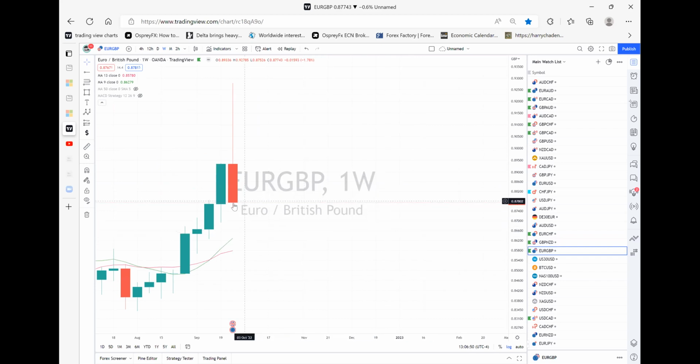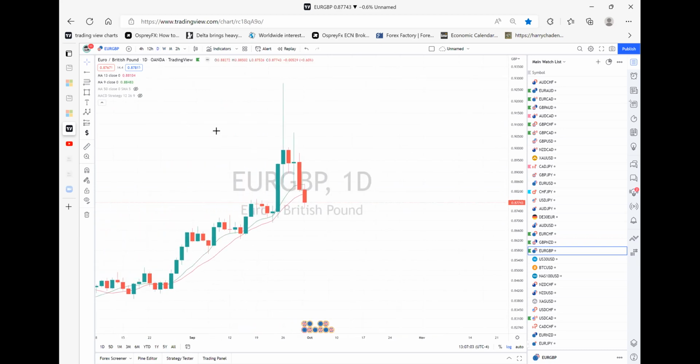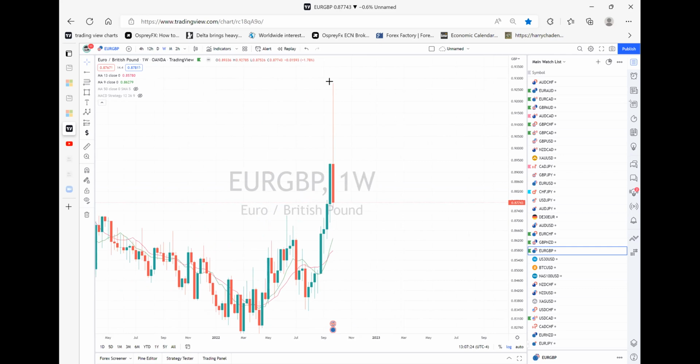All right, I have Euro GBP, even though it's not quite a weekly order block. I think it is still going to sell. It's at an order block. I'm not going to trade this trash, but if you're going to trade it, I would look for it to pull back first before it pushes down. It just doesn't have the same pip count. So to me, it's kind of a waste of time.